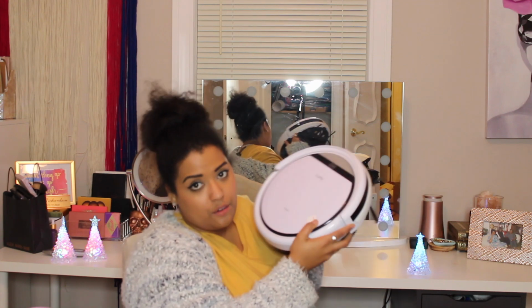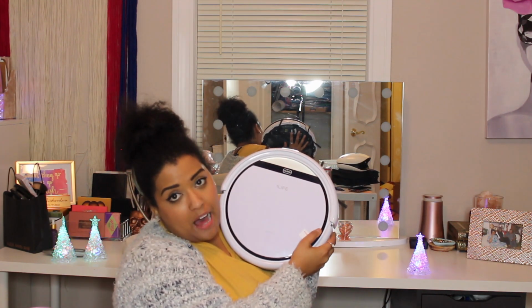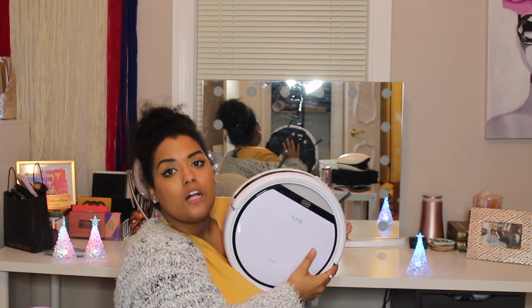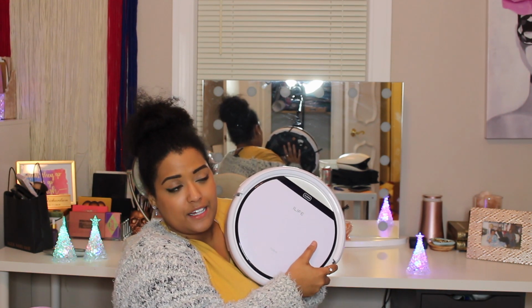Hopefully this doesn't start a riot. This is my robot vacuum. His name is iLife. You know, like some people have really cute names for their robot vacuum. This is just the robot vacuum. My dog is obsessed with him, so he's really playing two purposes. So obviously it's a time saver.